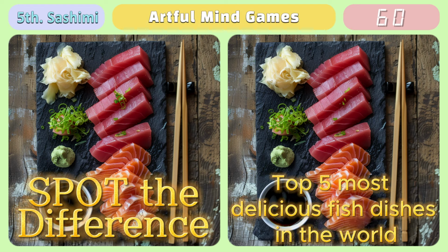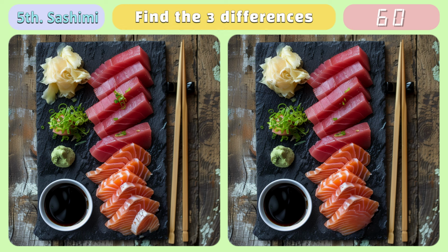Spot the difference. Top 5 most delicious fish dishes in the world. Find the 3 differences. 5th place is sashimi, a Japanese dish where fresh fish is thinly sliced and served.